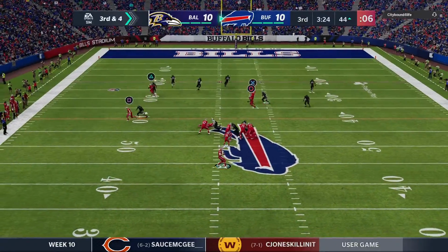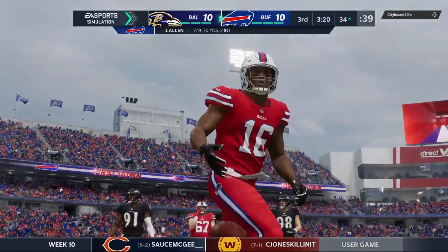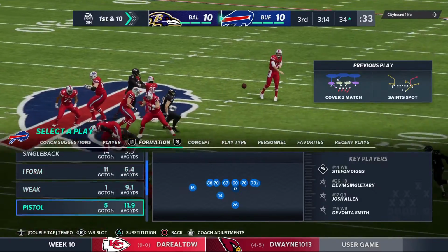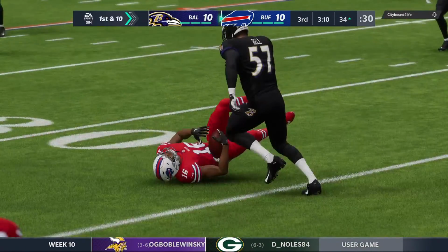Allen from the gun on 3rd down. Looking left side, he's got it, complete. And he is going to have a Bills first down as they're able to get the 3rd down conversion. He was held without a catch in the first half, but he's got one here, and he also picks up a first down.